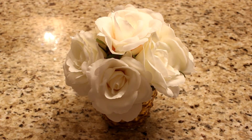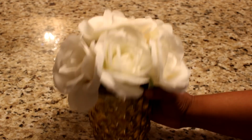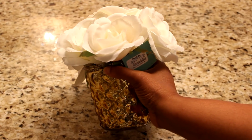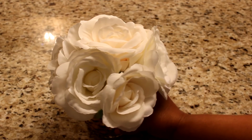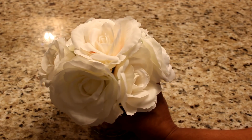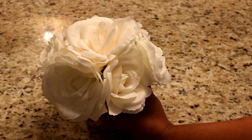Now, I'm sure I could have made this on my own, but I thought this was pretty. The white roses and gold base here. All right. This was $12.99. Very pretty floral piece. And yes, I know I could have made this on my own.